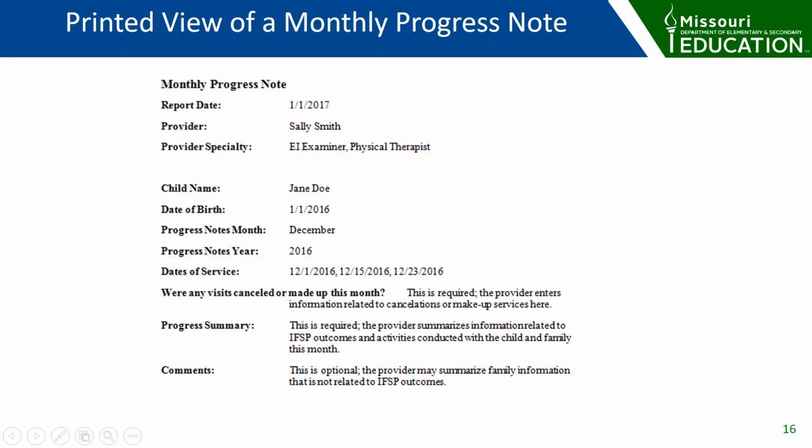Once data entry is complete, a monthly progress note can be printed from WebSPOE. This is an example of a printed copy of a monthly progress note. Once printed, both the pre-populated information and the information entered by the user display in the monthly progress note. Additionally, the remaining requirements for the child's name and the child's date of birth also print in the monthly progress note as shown on the screen.